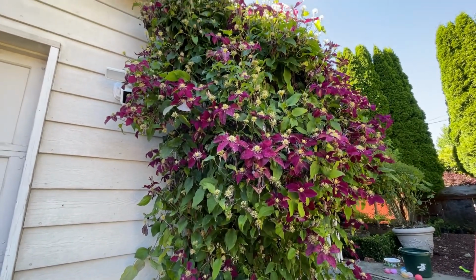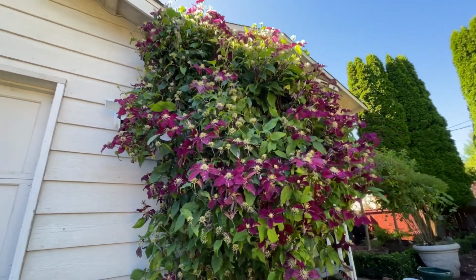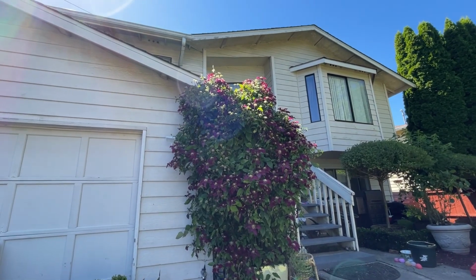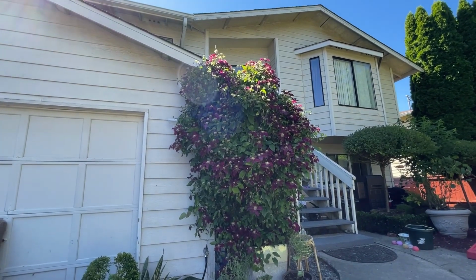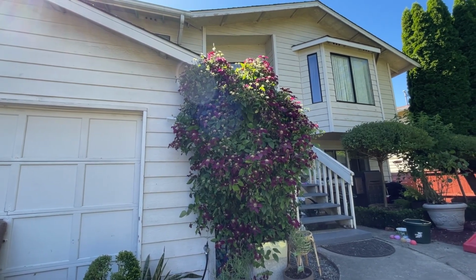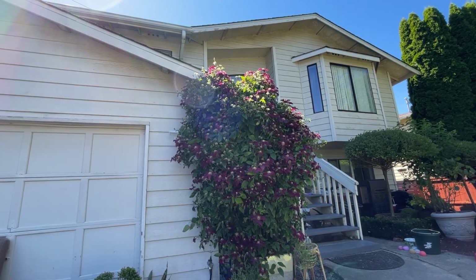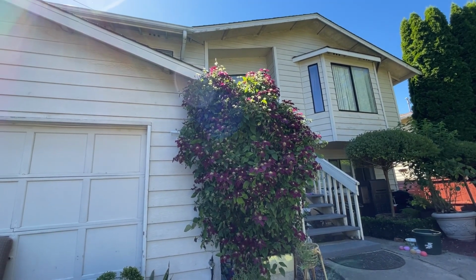I'm just so happy. It's still looking really beautiful, and from now on I'm not going to prune the spent blooms off. I'm just going to wait till the season is over, when all the petals have dropped completely, and that's when I'll prune it, either mid-fall or early spring. I'll do a drastic prune of the whole thing. And so far it's looking good.